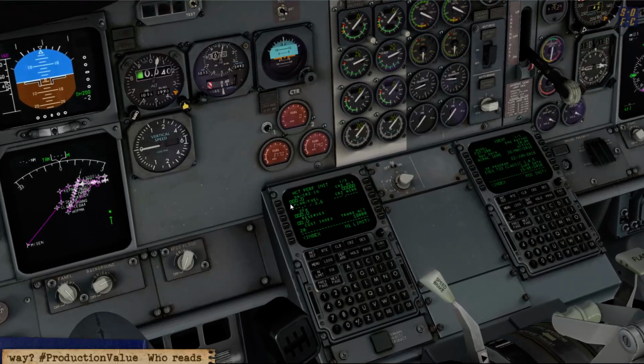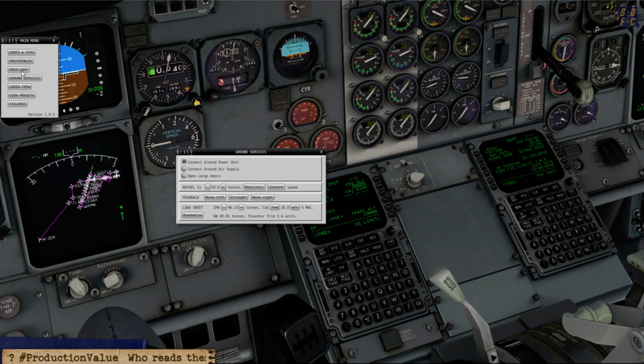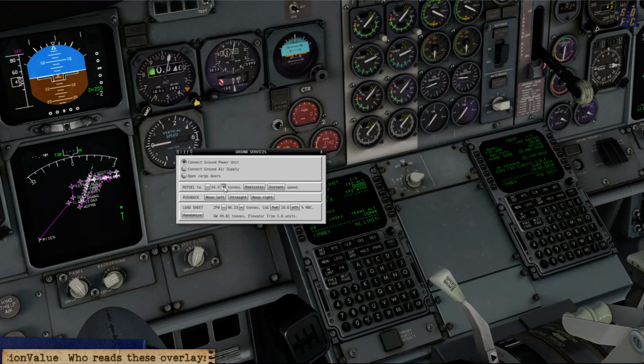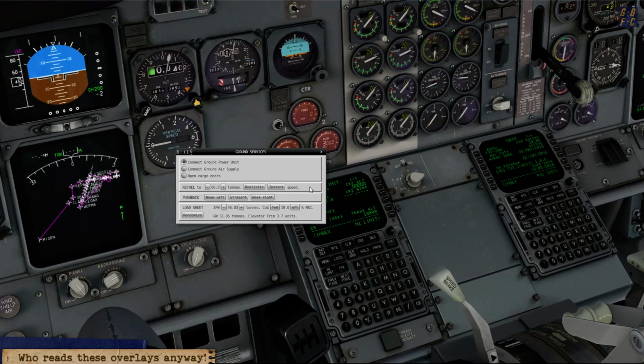Alright, looks good. Init ref. Ground services. Oh, right. Pre-flight. What's the distance on this one? 378. So, fuel required 5 tons. Alright. What we will take. 5 and a bit. There we go. Actually, make it 6, why not? Instant. Randomize. That's good.